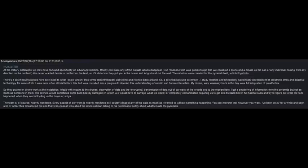There's a lot of moving pieces here, so I'll stick to what I know, and if I drop terms absent-mindedly just tell me and I'll circle back around. So, a bit of background on myself: I study robotics and kinesiology. Specifically development of prosthetic limbs and adaptive technology for ease of life. I was more of an altruist before this, but was recruited into a program to develop this understanding of robotic and human interaction. My dream, way back in the day, was full integration of prosthetics. So they put me on drone work at the installation.